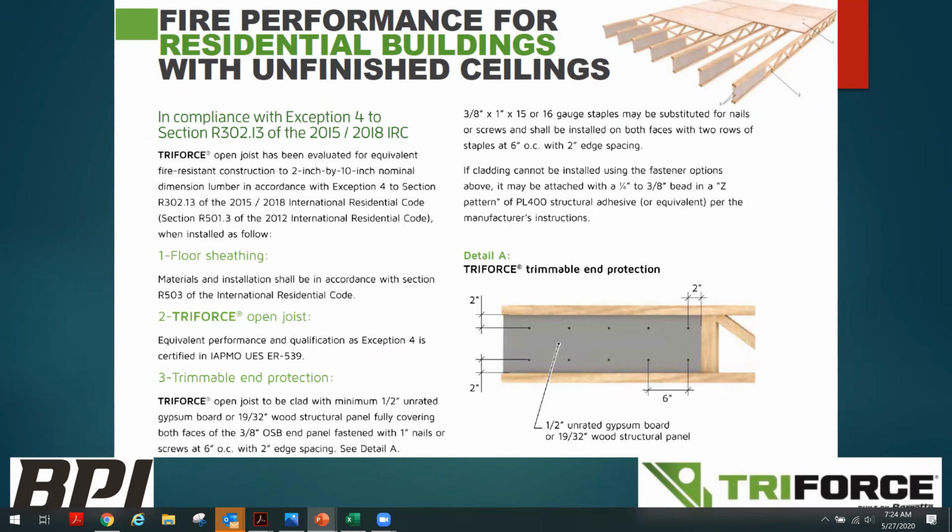So basically what this code is, in certain states there's a requirement to drywall your basement ceilings to make code for any product other than dimensional lumber. Well, no EWP product could meet that. So what we did is we know we have a very unique product with the finger joinery, which really binds the wood together to make it one member.